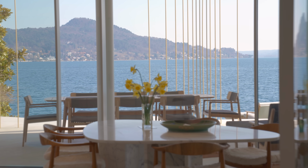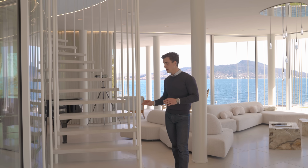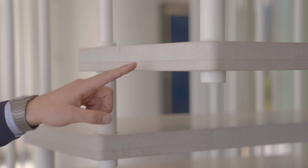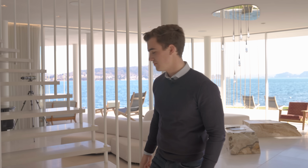To get to the upper floor of the villa, we pass through these beautiful steps. They are made out of marble as well, and each one of the steps is reinforced as well with stainless steel. Let's now go upstairs.